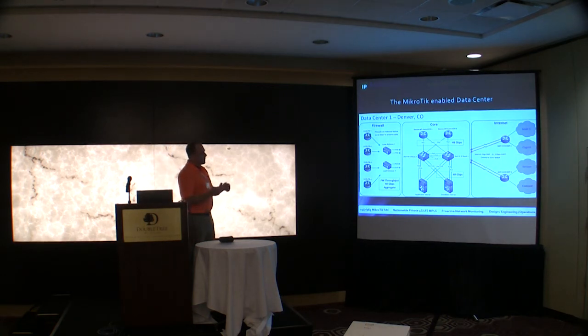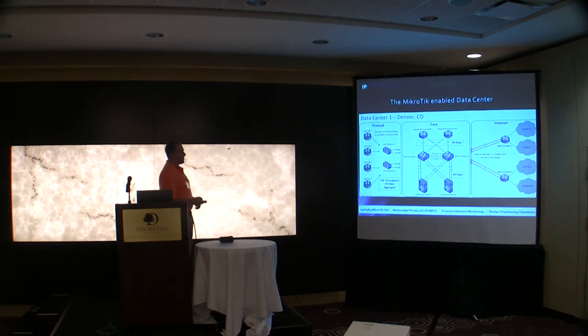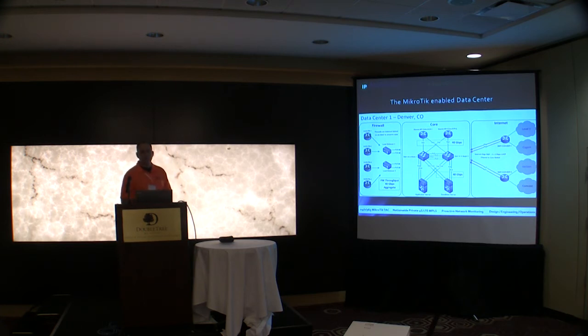And this is what it's going to look like. This portion is actually built in Denver. The hardest piece of this was actually getting the servers to generate 40 gig of traffic. Getting a server to spit out 40 gig of traffic, we had to get some pretty beefy servers to pump that kind of juice through the CCRs.